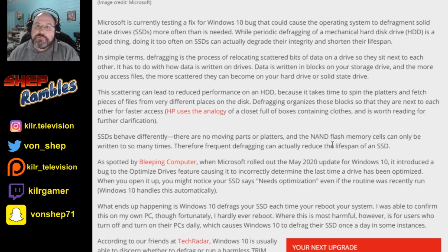So, Bleeping Computer had noticed this: when Microsoft rolled out the May 2020 update for Windows 10, it introduced a bug or feature, you never know, to the optimized drives feature, causing it to incorrectly determine the last time a drive has been optimized. When you open it up, you might notice your SSD says needs optimization, even if the routine was recently run. Windows 10 handles this automatically. What ends up happening is Windows 10 defrags your solid state drive each time you reboot the system.